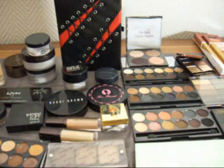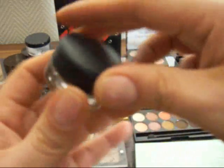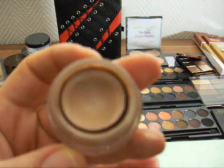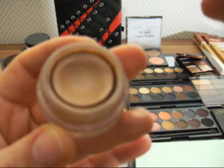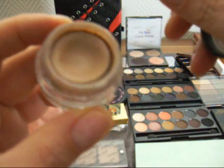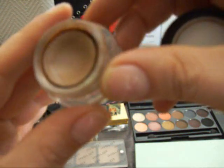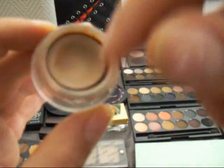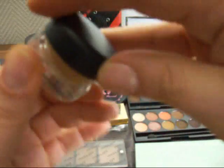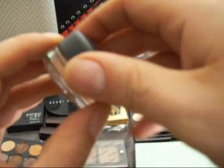And of course, if you look at MAC, they end up looking like this sooner or later, and I can't stand that. It just irritates me. I keep this tightly closed. I set it upside down. I did everything with this and it looks like this. This is Groundwork. I like the color, but a product shouldn't dry up like this. That's the reason I am not purchasing these anymore.